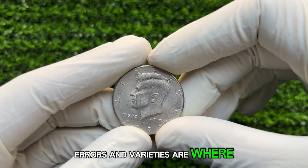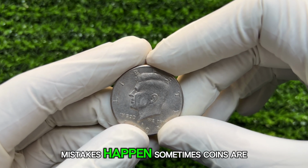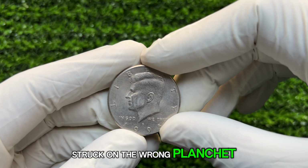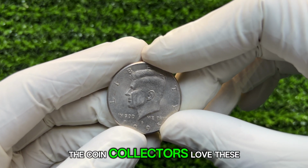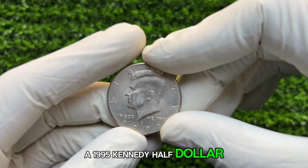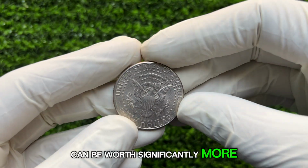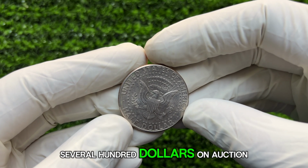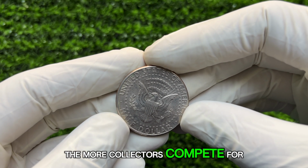Errors and varieties are where things get really interesting. During the minting process, mistakes happen. Sometimes coins are struck off-center, other times they might be struck on the wrong planchet, and occasionally die breaks create unusual raised lines or shapes on the coin. Collectors love these mistakes because they're unique. A 1995 Kennedy $50 with a dramatic off-center strike or a double die variety can be worth significantly more than a standard issue. In some cases, errors like this have sold for several hundred dollars on auction platforms, and the more dramatic the error, the more collectors compete for it.